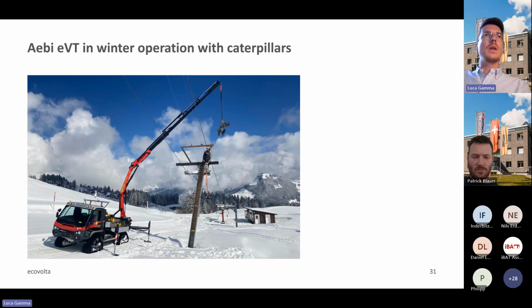And here you see a bigger machine in the winter service in our ski resort in Stoos with the caterpillars. It's a really heavy workload for the battery and also for the drivetrain, because when you drive down with this vehicle, it's not possible to recuperate. Instead, you have to push in more energy to come down with this caterpillar.